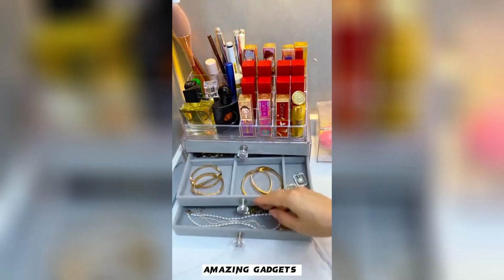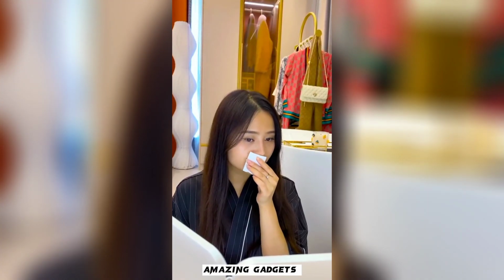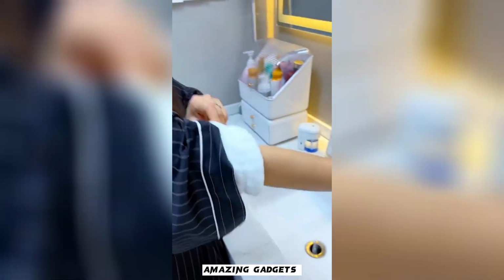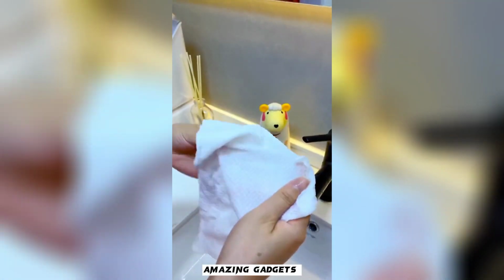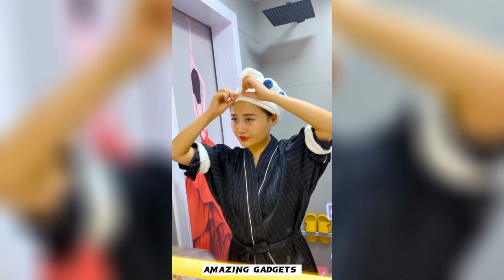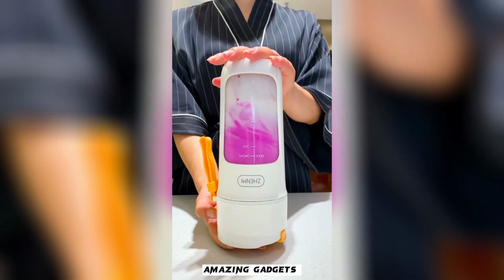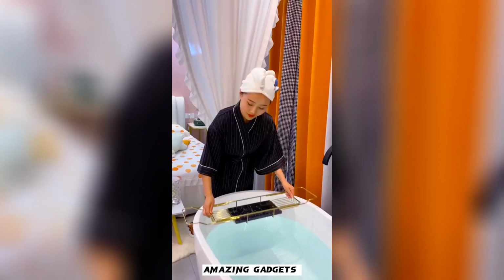This is another apartment. You've got this box you can use for your jewelry. This is a blender you can use for making juice.